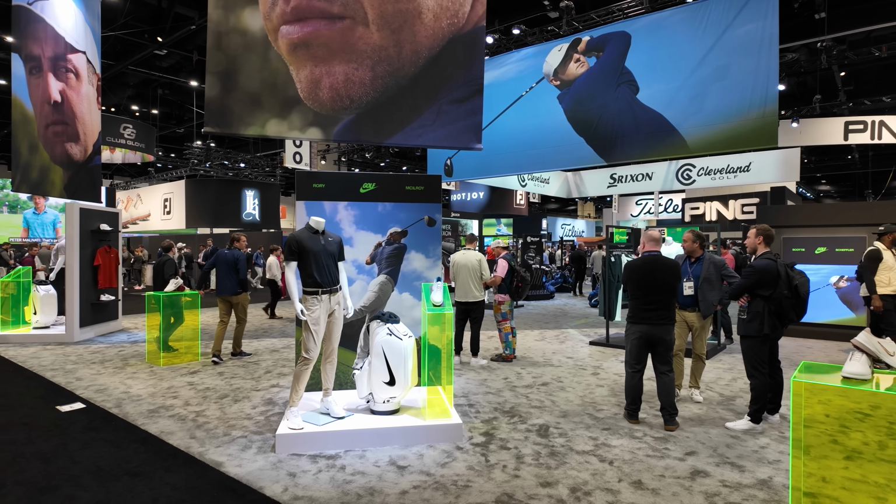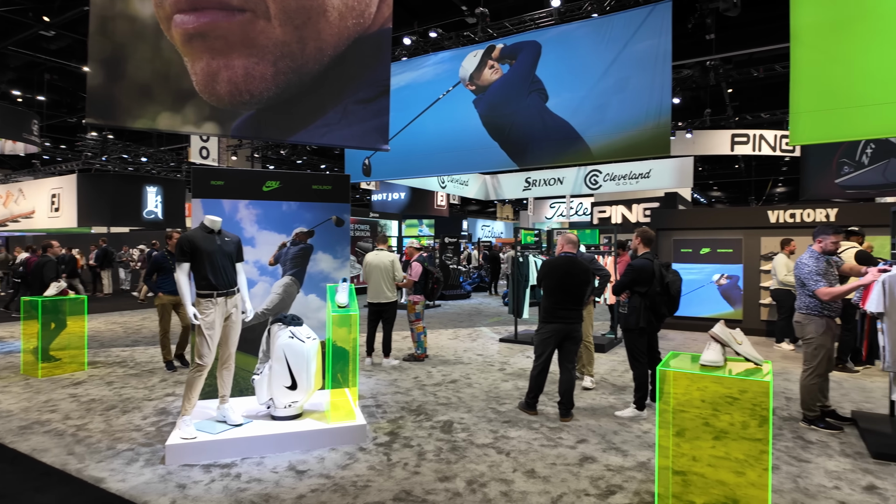But the good news is inside this building, well, there's complete chaos. This is the biggest PGA show I've ever been to. Like, I went 2015 to 2019, every year was a little bit smaller, and this year, it just seems bigger. So if that's any indication on where the state of golf is, then we're in a pretty good place.